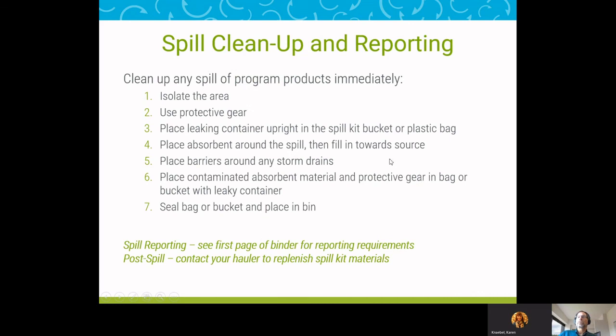So despite all your precautions, somehow there's now a puddle of paint on the ground. Basically, you isolate that puddle of paint, use your protective gear to protect yourself, turn the leaking container right side up, surround and absorb the spill itself, and then scoop up the absorbent and the mess back into the 5-gallon spill kit, put the spill kit in the box, and ask for a new spill kit when you get picked up next time.